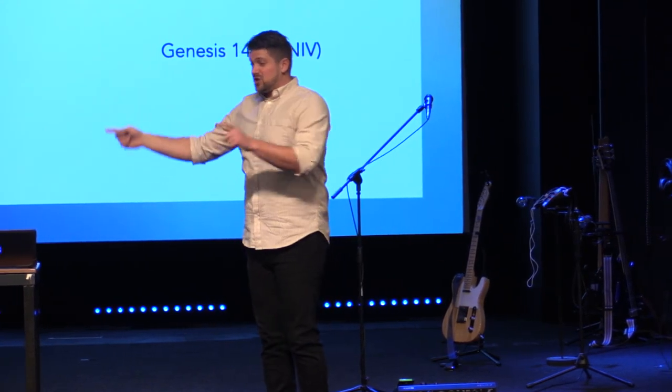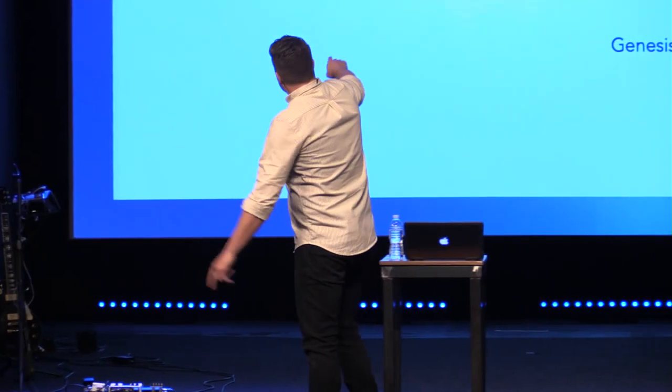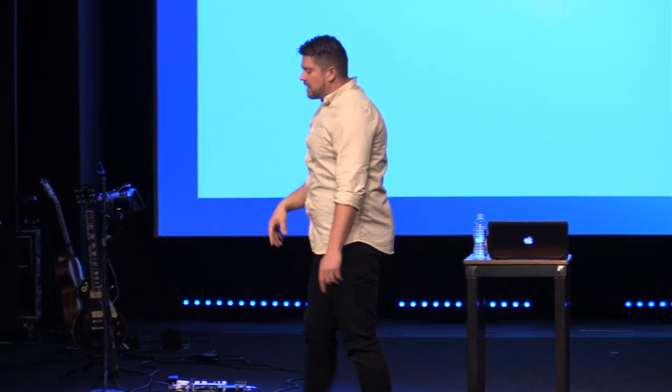And this is a picture of the world, the church, and the world in the church. Not moved. And here's what he sees. He says, give me the people, and keep the goods for yourself. Here's what he's saying. Give me what you won. Give me what God gave you, and you can keep some for yourself. He said, let's make a covenant. You give me this, I'll offer you protection. That's what's going on here.